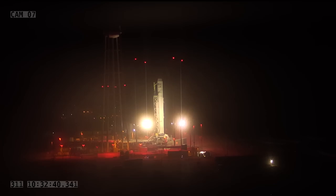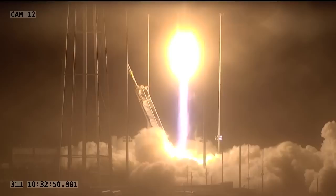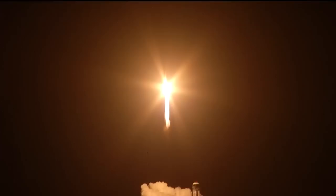5, 4, 3, 2, 1. Engine ignition. We have liftoff of the Antares NG-18 launch vehicle from all flights. We have liftoff of Northrop Grumman's 18th Commercial Resupply Services mission. The SS Sally Ride has begun its journey to the International Space Station.